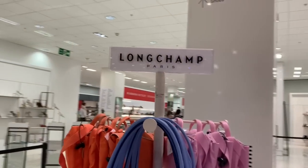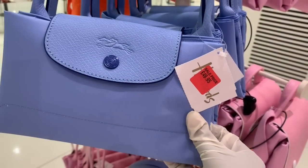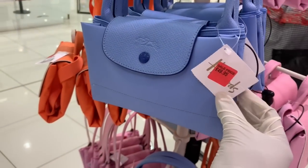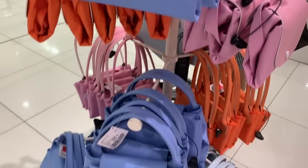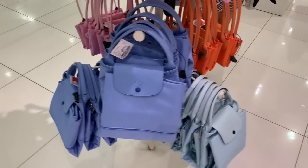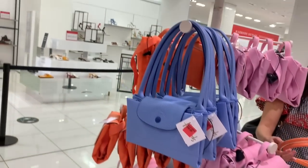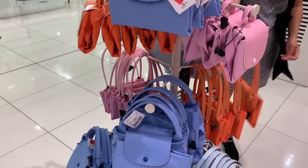So I've just found this Longchamp Paris stand, and I actually really love Longchamp. They're great for traveling, they're great travel bags, and these are only £50. And they have them in such cute colors, like pastel blue, baby blue, orange, pink. They're really cute.